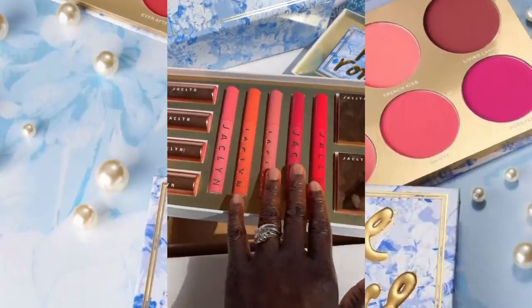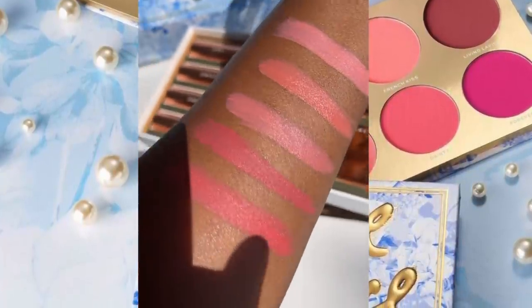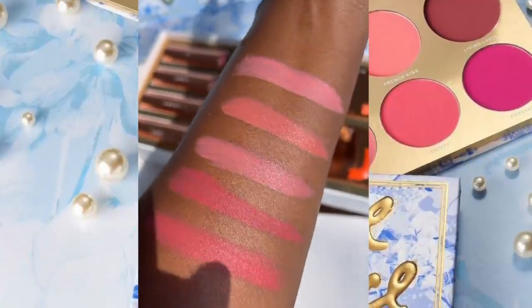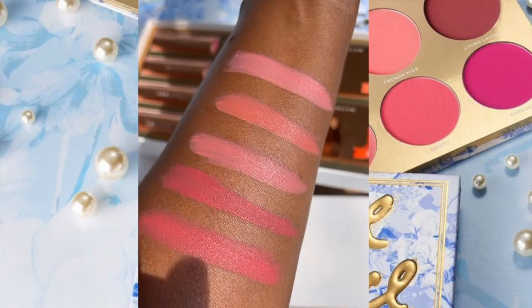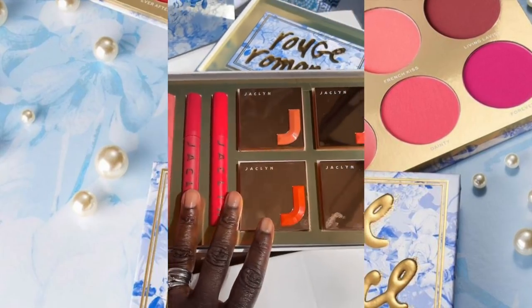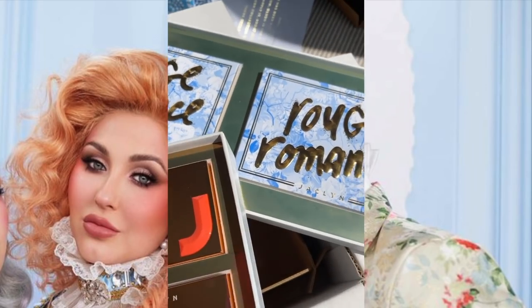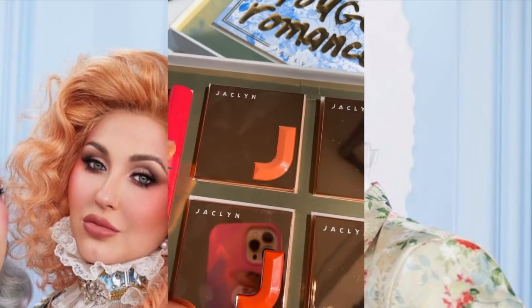Beautiful. This is what you want to take with you to work and have it all day and look absolutely gorgeous. She did good with the packaging. I'm going to give her that. This cost money. The detail, it looks so luxe.